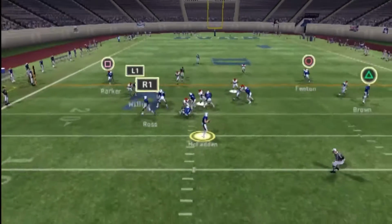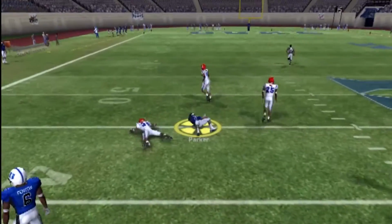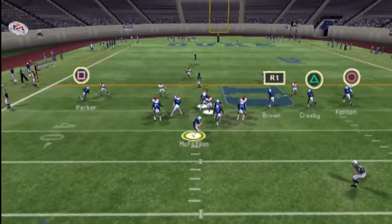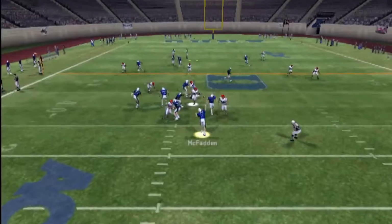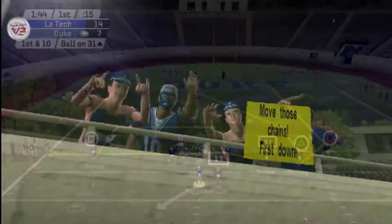3rd and 8 upcoming here for Duke. McFadden on the play action. He's going to toss it across the middle for Parker. He's going to get a first down at the 45. 2nd and 10 from the 45. McFadden receives the snap, and he will find a diving Danny Fenton for a first down.